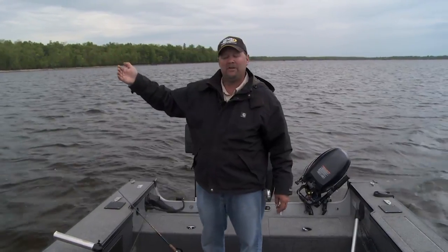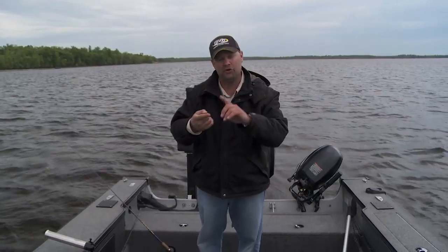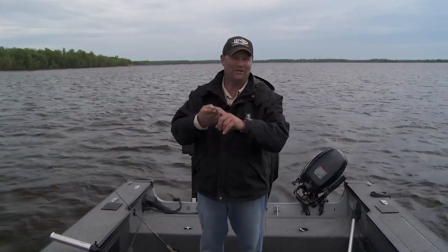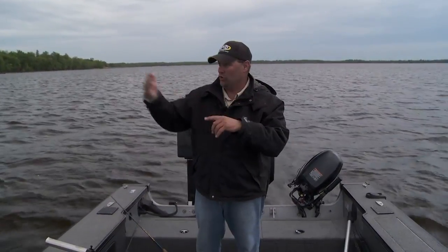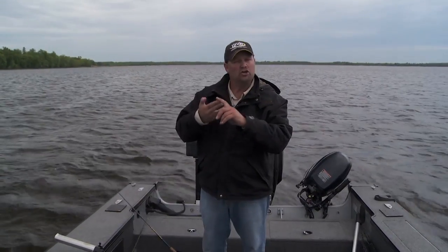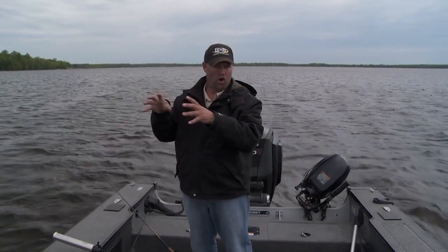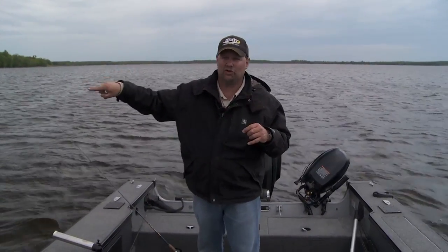You're gonna find the crappies have slid out here. They haven't gone any further. They're running along here eating the same minnows that the walleyes are eating. You might find some bass sneaking out here after that spawn wraps up for them. You might also find your pike out here. All these fish are gonna get out here and they're all mixed together, eating minnows along this first break.